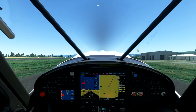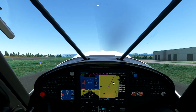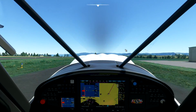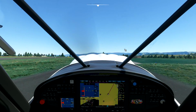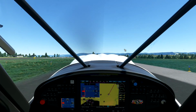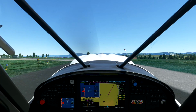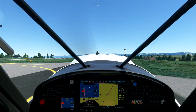Should be a nice short flight. We're leaving here and dropping down into, I think Kuskia is right off of a river. It's a little grass airstrip. Should be fun to fly into, and then just bringing it back here. Getting a couple short flights in, just familiarizing a little bit.